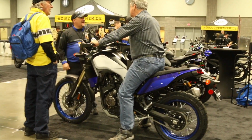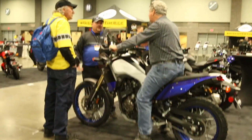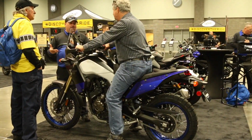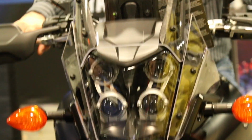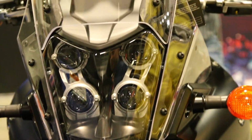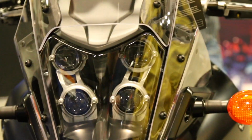This is the bike that both me and my friend Glenn liked. It's the Yamaha Tenere 700. Now, I've been talking about how I want the 1200 Tenere, and that's mainly because you can get great deals, but this 700 looks awesome.